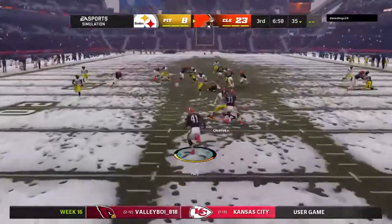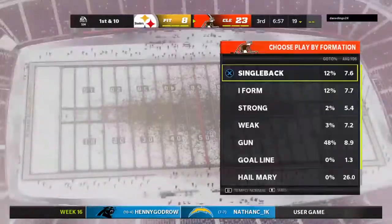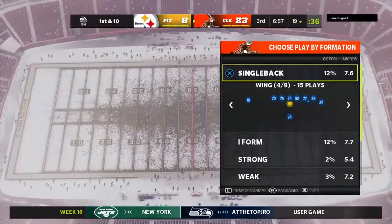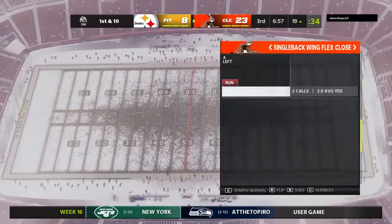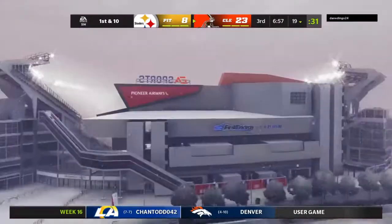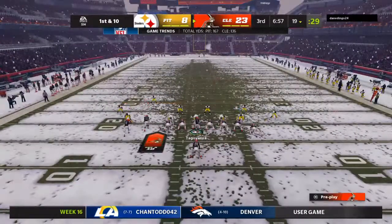Taking it about the 1. And good coverage there on special teams as they'll get him down shy of the 20. The Browns drive about to get started.